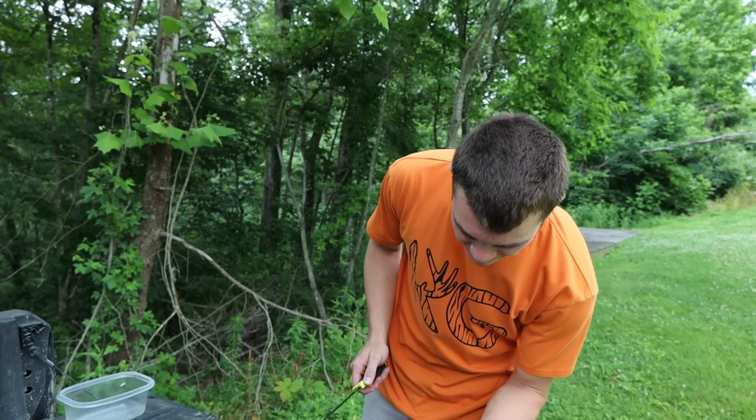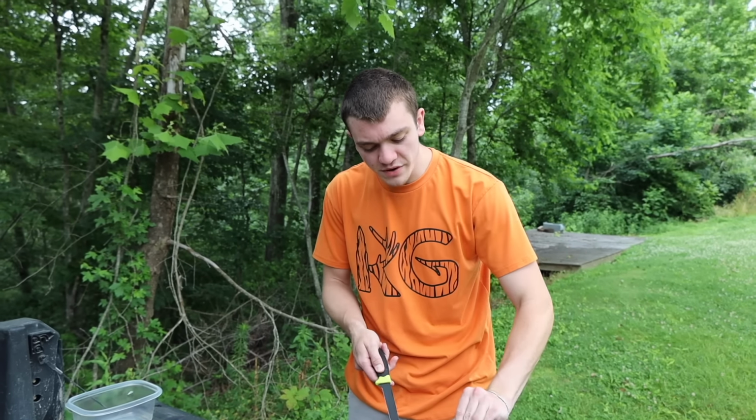He's a fish, and they do that because they're weird. I'm actually going to leave this knife in them, which is the KG pocket knife, USA edition.